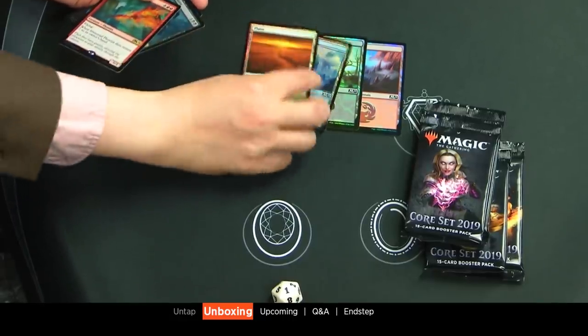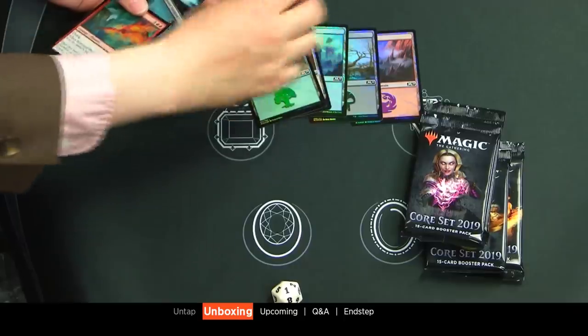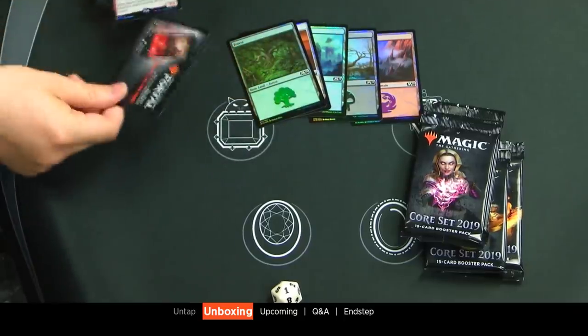I know that they're not in Wubrg order, I apologize.